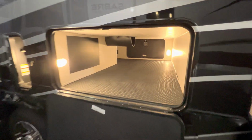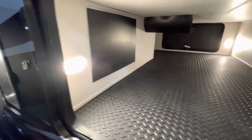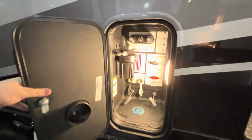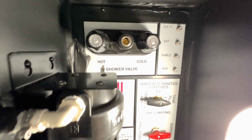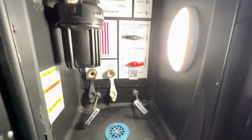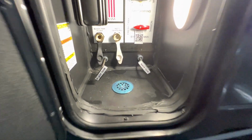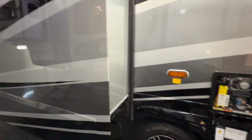Plenty of storage. This is going to be the other side of that pass-through storage. Panel right there to access some of your maintenance needs. This is going to be kind of your docking station for winterization. Get yourself a spray port right there for hot and cold shower valve, cable, aux, all that good stuff. As you can see, black tank, bath tank. That's your Truma hot water tank.